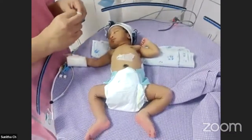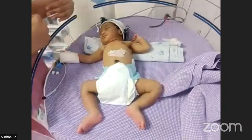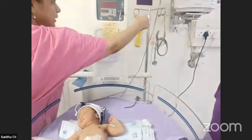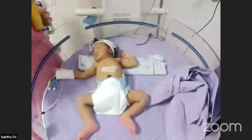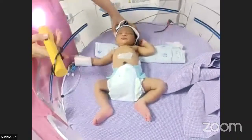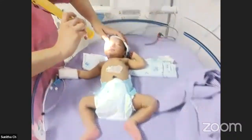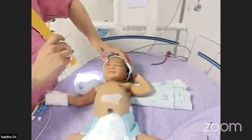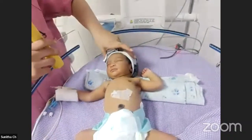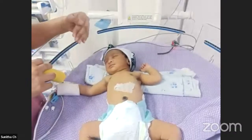Now, the second important nerve is, as you all know, the optic nerve. Now, optic nerve, how do we assess? So we use a torchlight to elicit the pupillary response. We all know that for the pupillary response, the afferent is the optic nerve and the efferent is the oculomotor nerve. While eliciting the pupillary response, the torchlight must be brought from the lateral aspect of the baby's face, and gradually should be brought towards the midline.